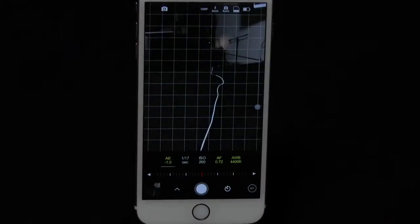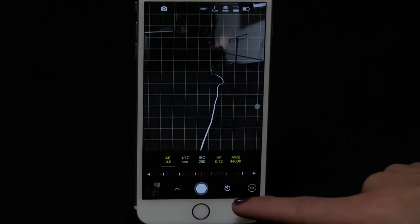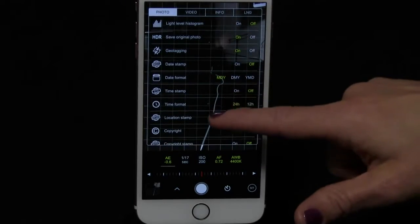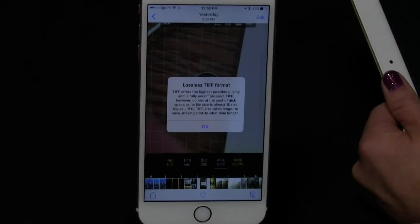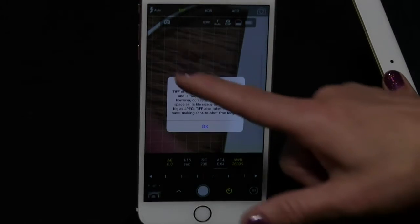ProCam 3 costs $3.99 and offers DSLR-like camera functionality and full-featured photo and video editing capabilities. You can adjust the camera exposure, aperture, ISO speed, and more. You can geotag your photos, timestamp them, date stamp them, or add your own copyright. And you can export into TIFF format, which is the highest possible photo quality and totally uncompressed. So that file size is huge, and it takes some time to save the photos. Make sure it's really worth it to you if you use that.